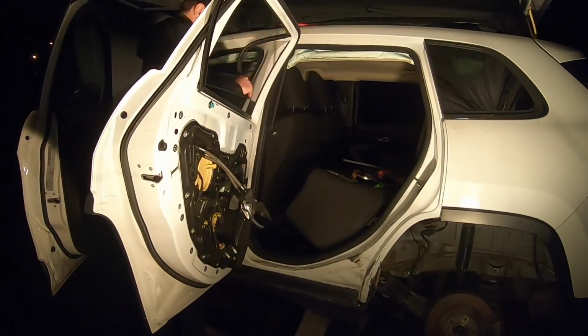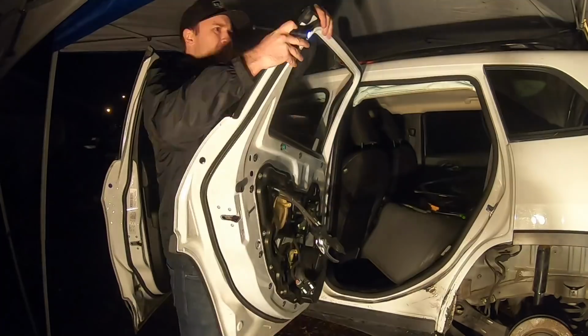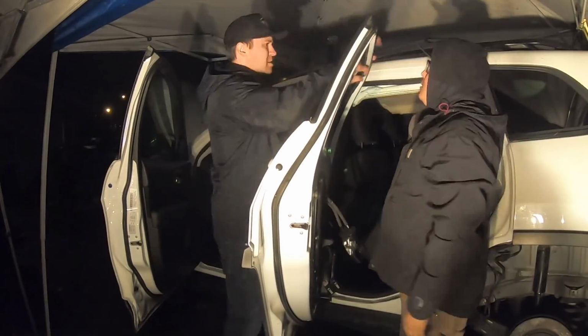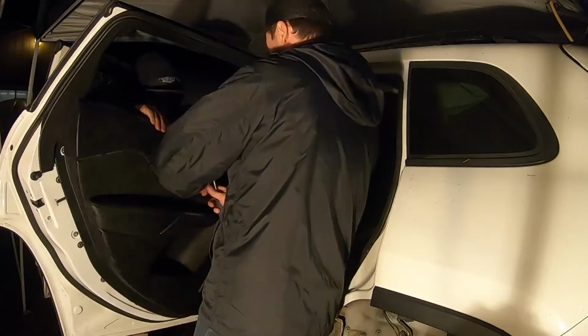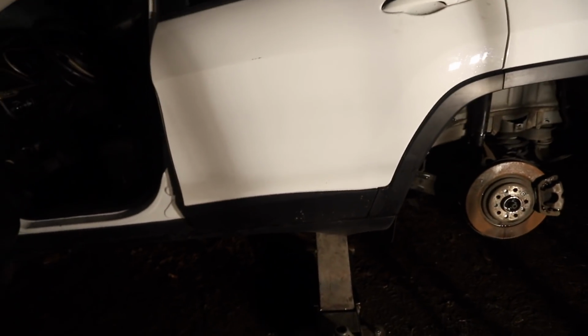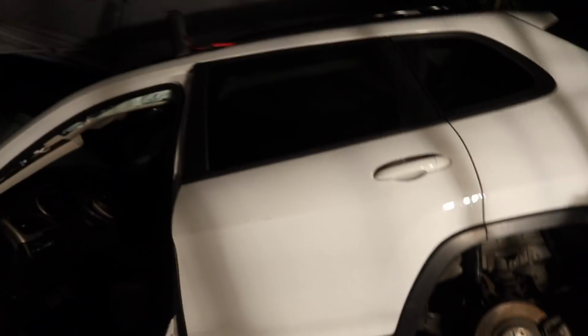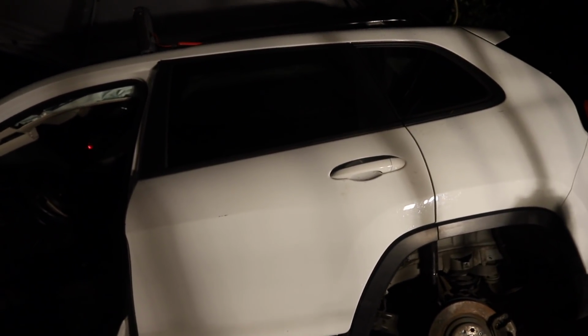So we had to do a wiring harness swap, and then we were able to get the window to go up and down. We also had to swap all the trim because the door came with chrome trim and the vehicle has black trim. Once we got all that done, it took a lot of time, but it worked out perfectly. Success. The window is up. I don't know if you can see it, but that's glass right there. The door is fully functional. That's awesome. Now, that's the end of day 7.